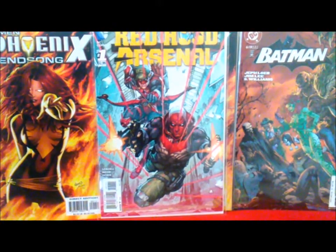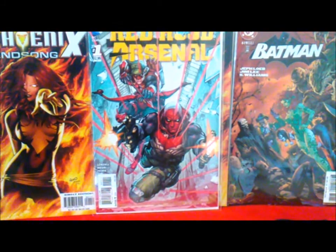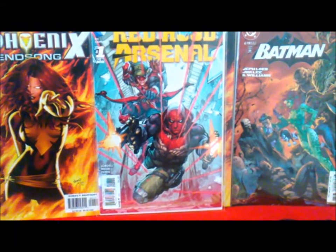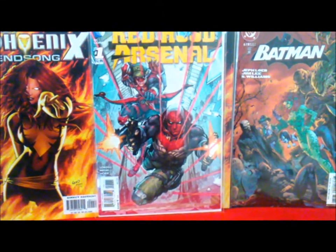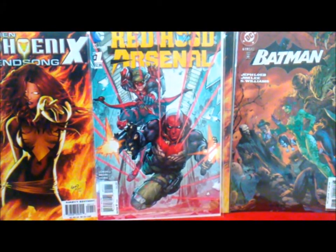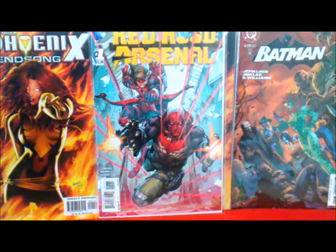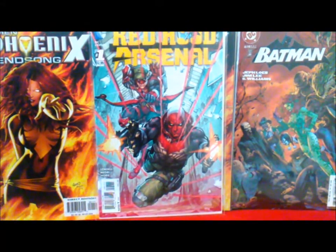But hey, if I had the time and money and I wasn't so cheap, I probably would put all my books in Mylars too. But Mylars are pretty expensive, but they're beautiful. And if I could just show you how beautiful this book is, man, this camera is not going to do this book justice. But this is Red Hood and Arsenal number 1. Anytime you see anything Red Hood number 1, you better pick it up because your money is going to be on Jason Todd.